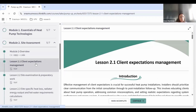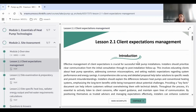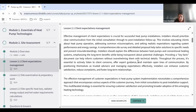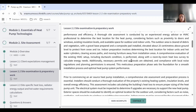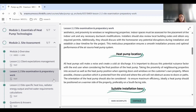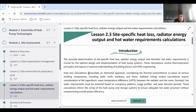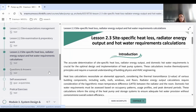So this is everything about the module. And to put briefly together what we have covered today, first, we started more on the human side of the installation process, managing clients' expectations from the beginning and building long-term relationships with the customer. Then we analyzed site-specific technical requirements, such as optimal unit placement or hydraulic system flushing to ensure long-term operational assurance and regulatory compliance. And finally, we explored the technical aspects of heat loss calculations and radiator sizing, as well as hot water requirements, complemented with the practical exercises and the questions and answers and self-assessment quiz.